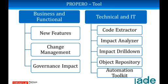Additionally, it helps in revalidation of the code after the fixes are done. This is especially crucial for companies that have many active projects that may impact their ERP environment. Something which I touched upon from the business cutover point of view, I think a lot of people will find interesting.